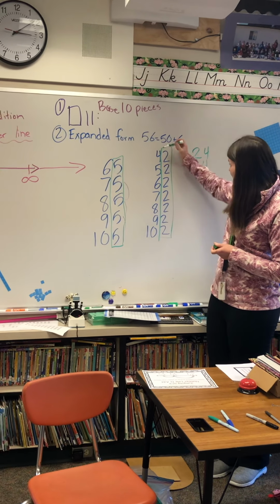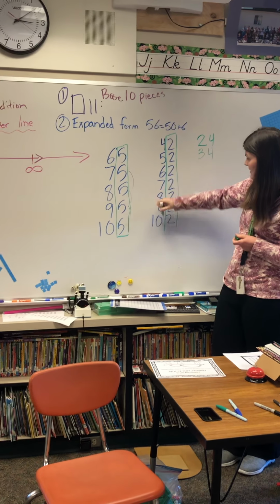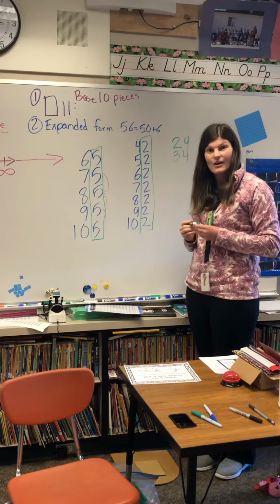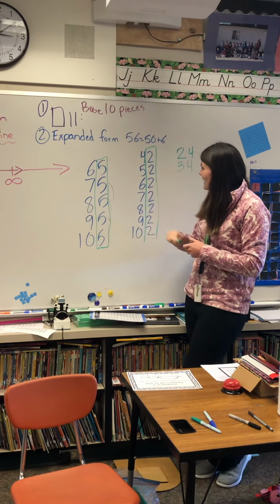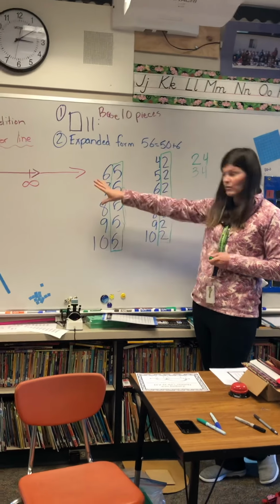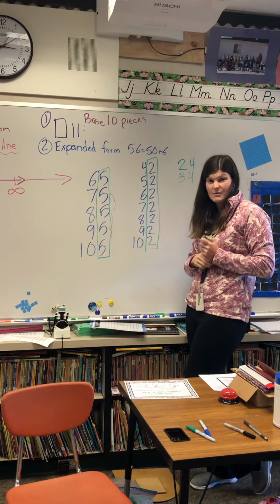Now, if you look, my tens are changing: 40, 50, 60, 70, 80, 90, 100. They're growing by one each time because each time I was adding tens. So this should be easy for us. If this is easy, the number line's going to be easy for us. If this is hard for us, the number line's going to be hard.